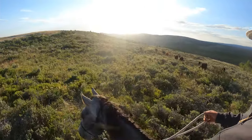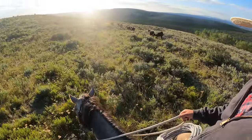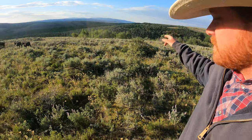We got a ton of help today, which is awesome. So just trailing these yearlings down this draw. This draw, from here to that other ridge over there, is kind of my circle. Got plenty of horse this morning. So anyways, yep, headed to the corrals.